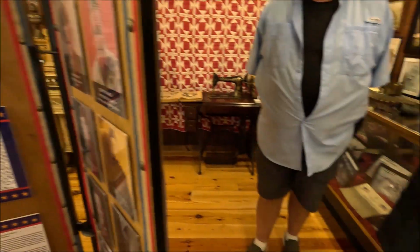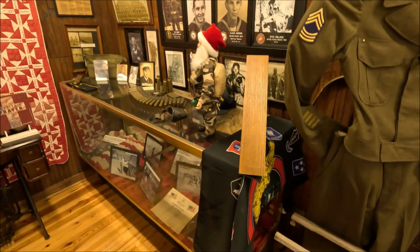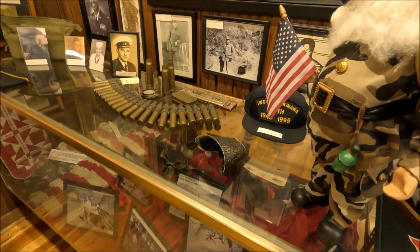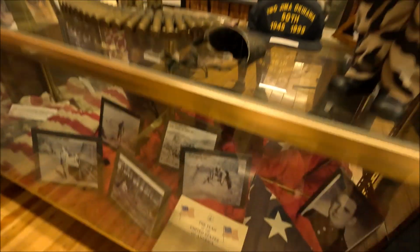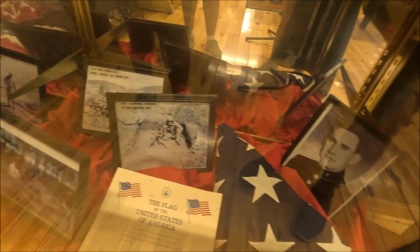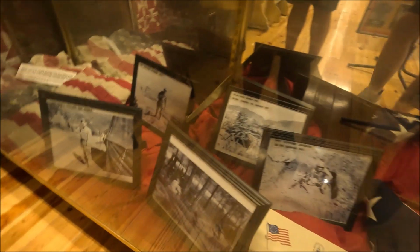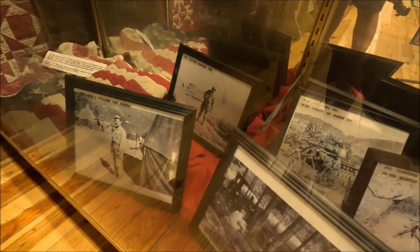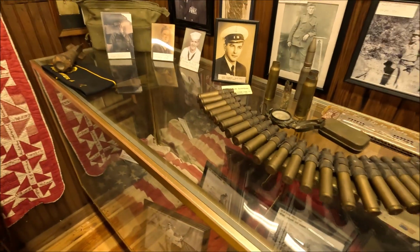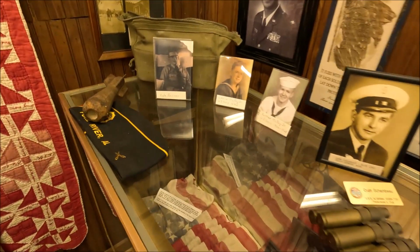So is this just donated from people who served? Right. Most of these pictures here, Mr. Otis Collier, that's his picture on the end there, the Marine. He took most of these pictures in Korea. He was there with the Marine Corps. Look at that.